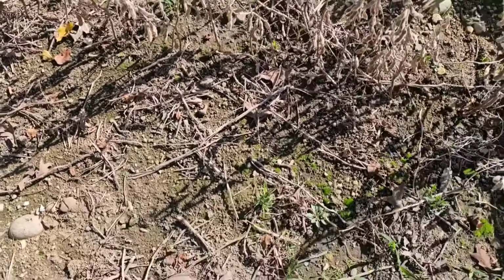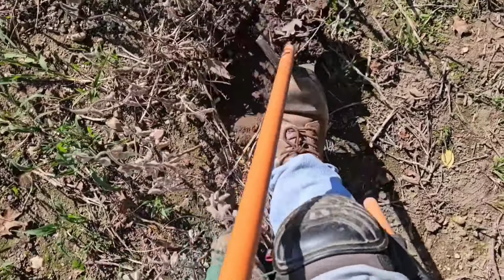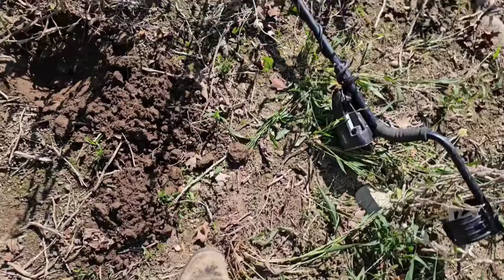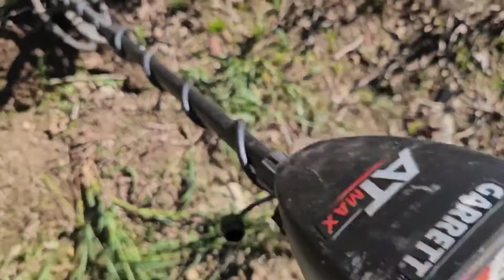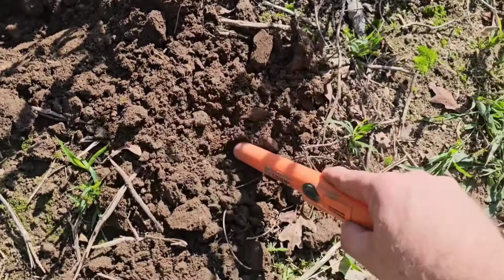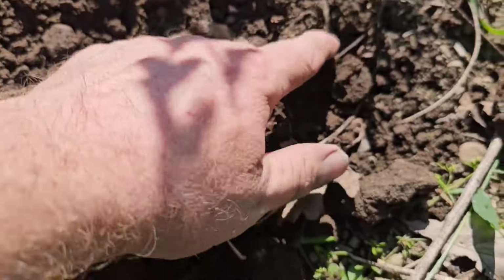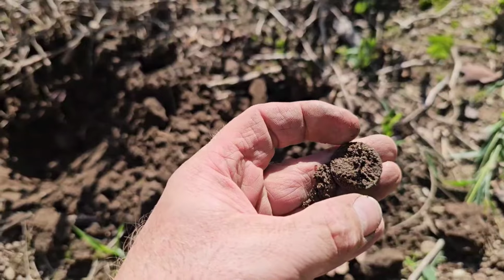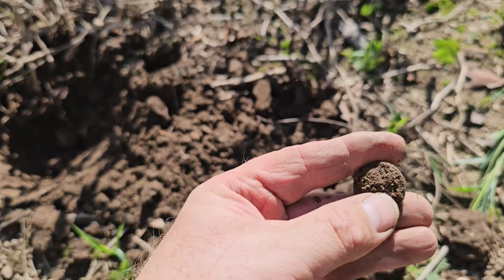Both directions. You just never know. Wow. I like the way that sounds. Whoa, whoa, whoa, whoa, what is this? Thick. Not big enough for a 2-cent piece, and too big for an Indian.